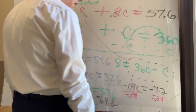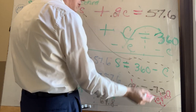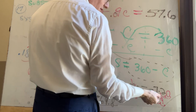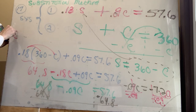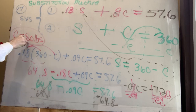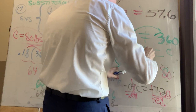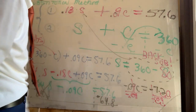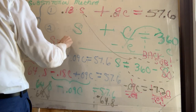These cancel. All right. If you were going to do this by hand, you would move two spaces and then move two spaces. And the relationship of 7.2 to 0.09 would be the same as 720 is to 9, which is 80. The negatives canceled. That means that the corn weight is 80 pounds. All right. Save that. If you want to find the soy weight, it's back substitution, which you'll get stuck doing anyway. 360 minus 80 means that the soy weight is going to be 280 pounds.